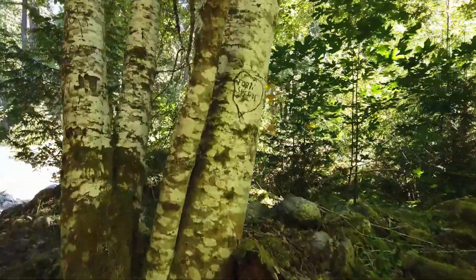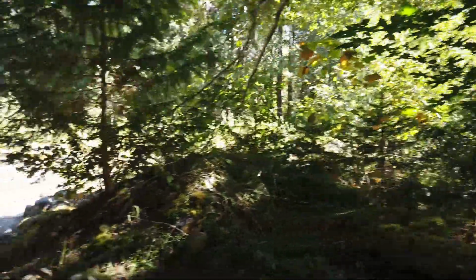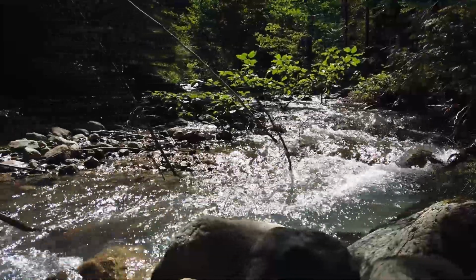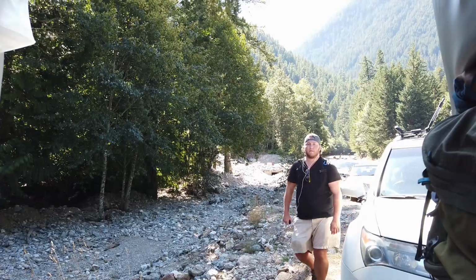This green color that the lake has is caused by something called glacier flour, like baking flour. It's basically the silt is suspended in the water, and the sunlight reflects off of it and gives it this color.